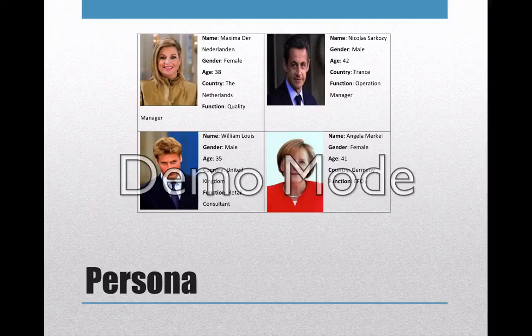This is why our persona consists of quality manager. Her name is Maxima de Nederlander. She's a female, age 32, and she's from the Netherlands. Our second persona is Nicolas Sarkozy. He's a male, 42, and he's from France, and he's an operation manager. A third one is William Louis. He's a male, and he is 35 years old, and he's from United Kingdom, and his role is a retail consultant. And last but not least, Angela Merkel, female, 41, from Germany, and her function is a CFO.